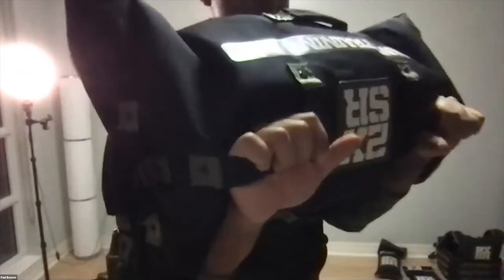Another feature is these foam handles. So for beginners doing front squats or Olympic lifts, instead of jumping right into a barbell and hyperextending their wrist, they could just start off with the sandbag.